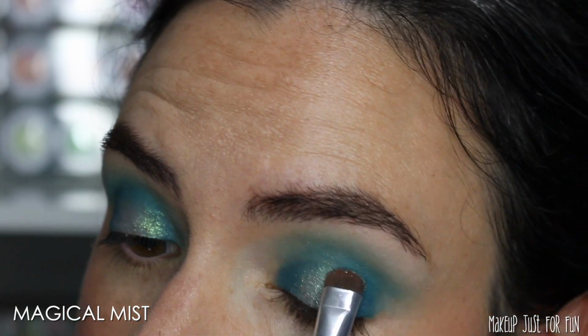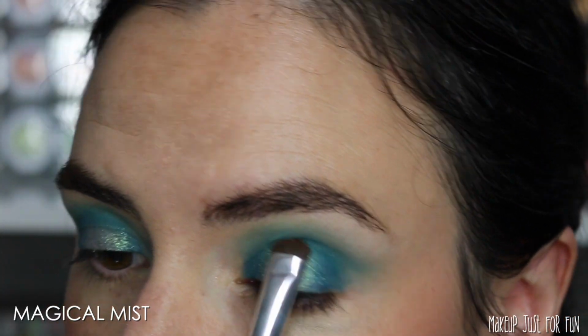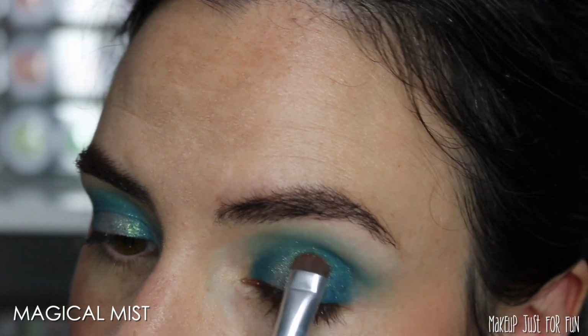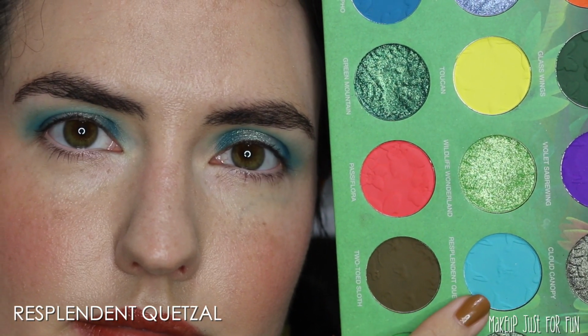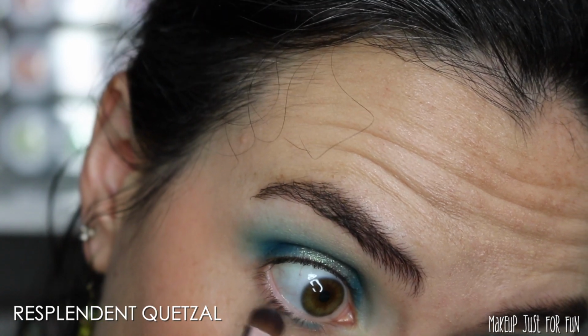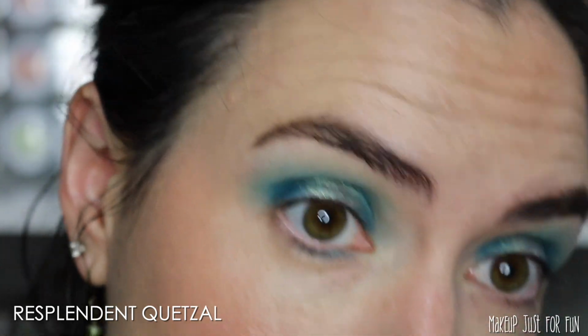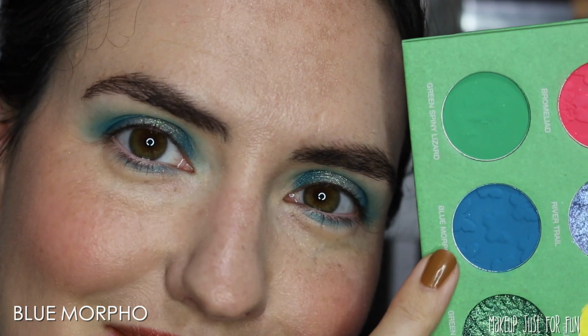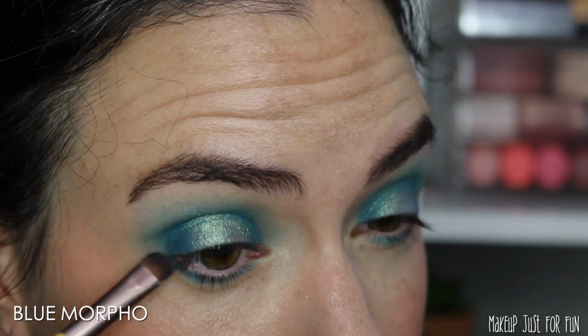But I like a really bright metallic payoff from my shimmers, and I do find that they need maybe a little bit of help in that department to perform up to an opaque metallic type of look that I personally prefer. I think the mattes are by far the standout in this palette, although across the board I've been happy with all of the shadows that I've used.